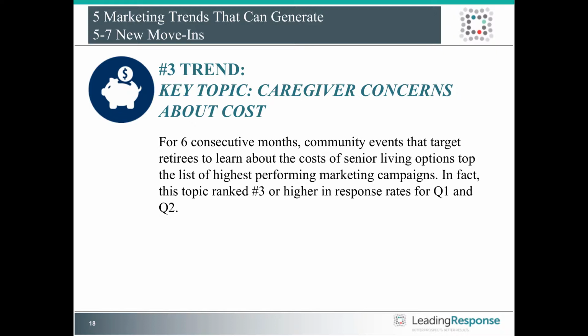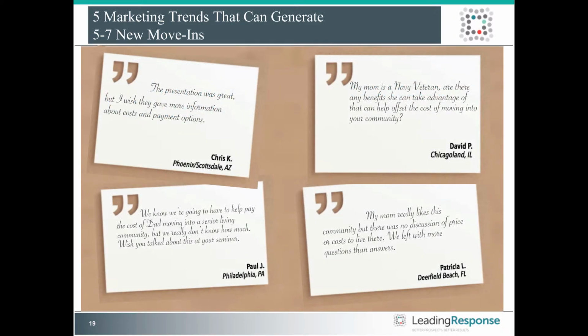It's important to give people the information, even though you may be concerned that the cost is different for each person, right? We know that. It's based on the unit size and the care levels. And you really don't want to be in an event environment where you're talking specific costs. And of course, that's not the expectation, but people want to get a sense of what is the cost, how do people that live in senior living today afford it?